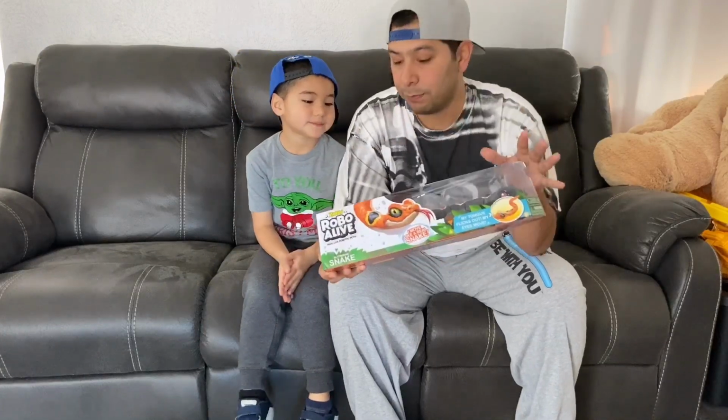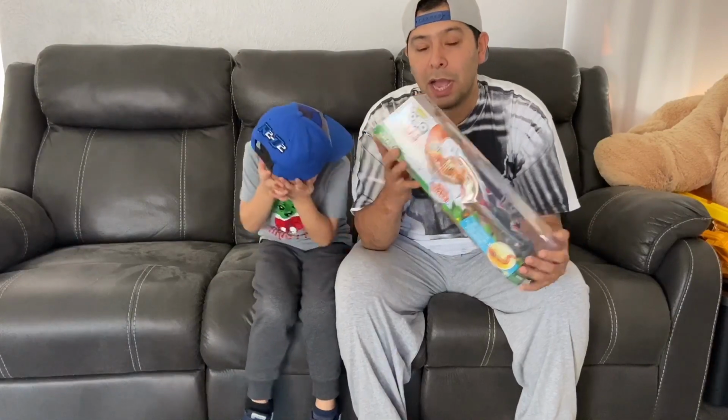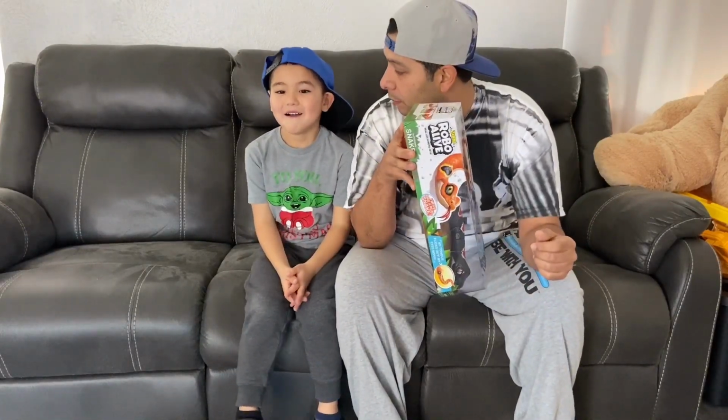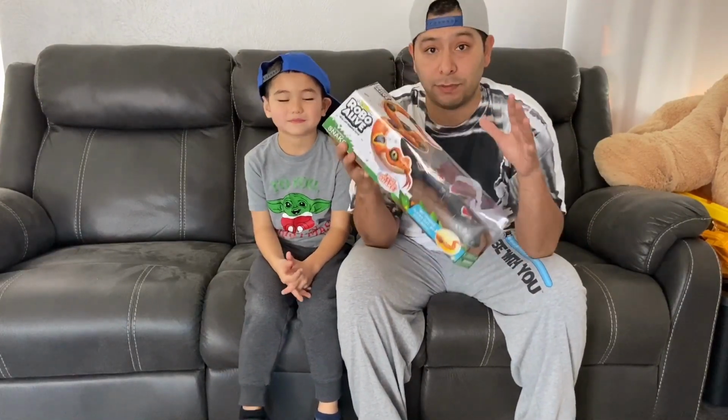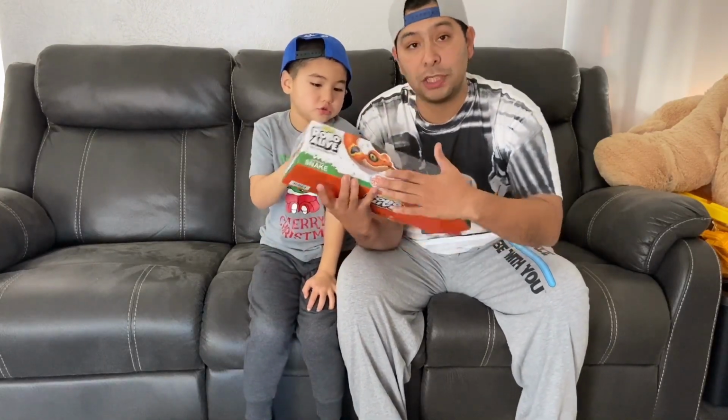This is from ZURU Toys. We've done plenty of things from ZURU Toys. I think the last ZURU toy we did, I don't know if it was the Dark Blaster. I know the bug attack bow and arrow we did was from ZURU Toys. So this thing, it moves just like a snake.